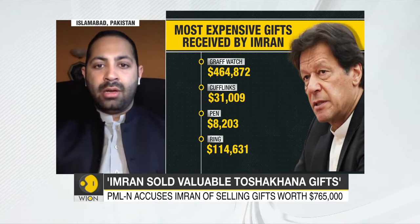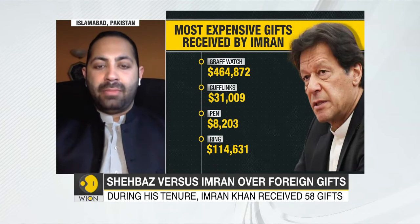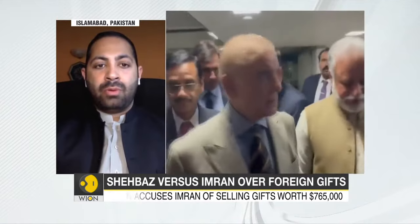That's the allegation by the current prime minister, that Imran Khan was able to dispose of these gifts and he acquired them at a value far less than 50% of the total value of these gifts. So if this allegation comes true, it would really chip off at the credibility and integrity of former Prime Minister Imran Khan, who was very vocal about transparency as far as Tosha Khana is concerned. And also, let me tell you that Cabinet Division maintains the records of Tosha Khana in Pakistan. And if Shehbaz Sharif has the documents, he could approach the court and there could be a recovery from the ex-Prime Minister of Pakistan, Imran Khan.